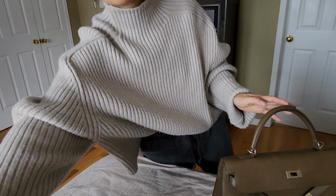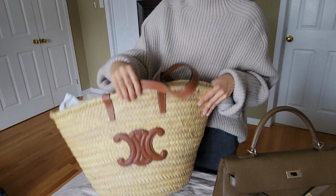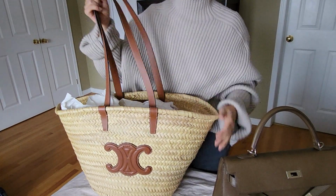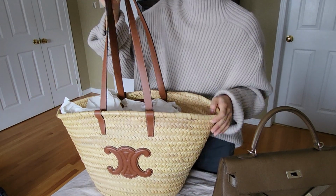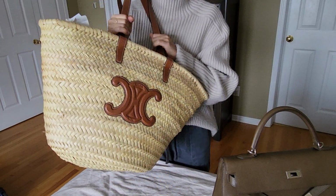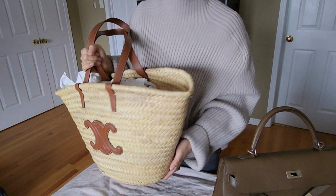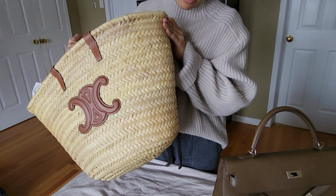Last but not least is another basket bag from Celine. So this bag is very similar to my Louis Vuitton bag, which I use very regularly during summer. And when I saw this one come up on the auction list, it was for a pretty good price. I wouldn't say it's a super deal, but it was a pretty good price, and the overall condition was quite nice. There are no scratches on the logo, and no fraying or issue with the wicker being used on the bag.